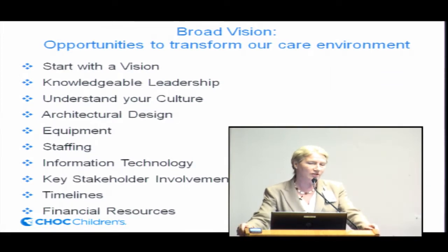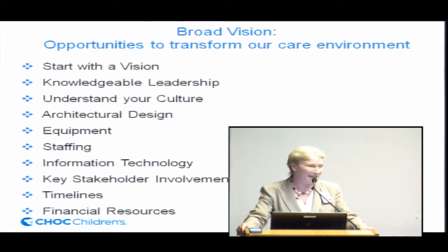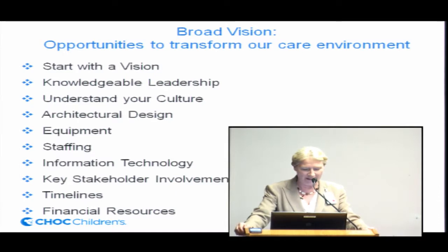What does the architectural design look like? Did you get it right? Did you get it wrong? How are you going to adjust into the space that's either been designed for you or you have designed?